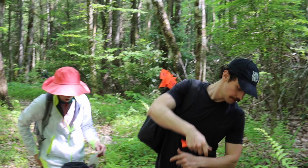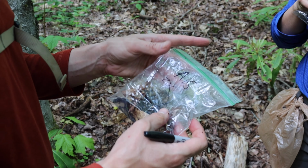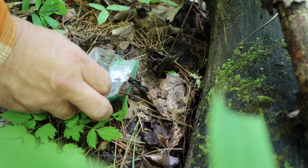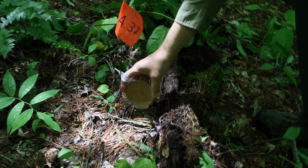When we capture an animal, we're sure to mark the particular site with a flag so that when we release the animals back unharmed, using very minimally invasive processes, we're sure that these animals get back to the exact log of capture so that they can continue to live happily and survive and maintain these really important populations of reptiles and amphibians.